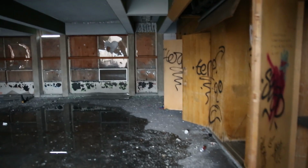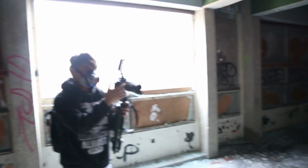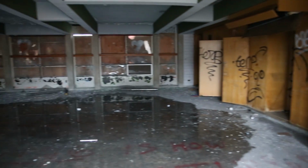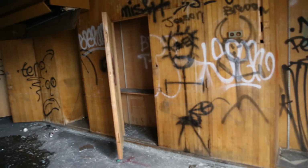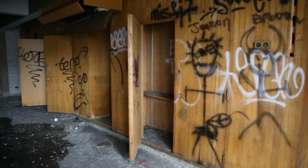So this is just a very open room, with pretty open windows as well. What do you think this was, Steve? I think this is probably a common room or something. But it's also leaking like the rest of the building. Yeah, I'm guessing maybe that's where games were. Could be. Maybe board games were there.